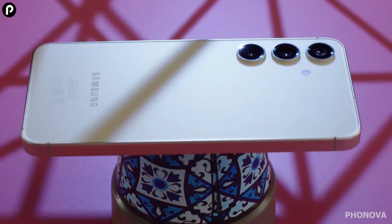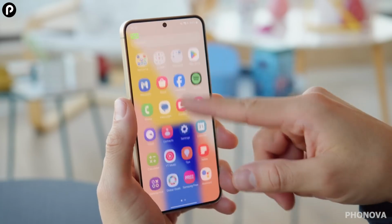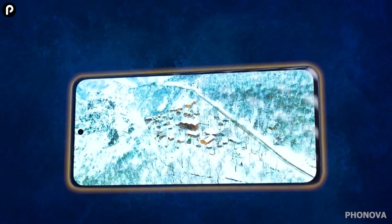The Samsung Galaxy S24 is here, and it's packed with features that could make it the best Android phone of the year. But is it worth the hype? Today, we'll dive into the top features, upgrades, and any downsides so you know exactly what you're getting.